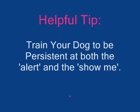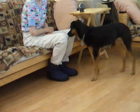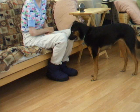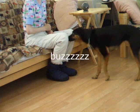Helpful tip! Train your dog to be persistent at both the alert and the show me. There will be times when you are tired, distracted, etc., and ignore your dog. She should keep on trying to get your attention. Jessie tends towards being a gentle dog, so she has to be taught to push harder and push again when ignored. Again. Good girl. For a little more each time.